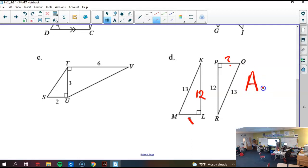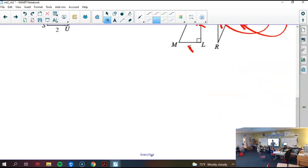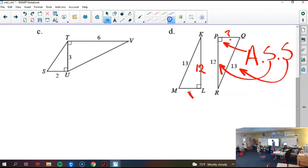So we can't use angle side side. However, if we have the right angle, one of the legs, and the hypotenuse, we now have a new theorem. If you want to grab your theorem graphic organizer page, this is what we call hypotenuse leg. This is hypotenuse leg theorem.